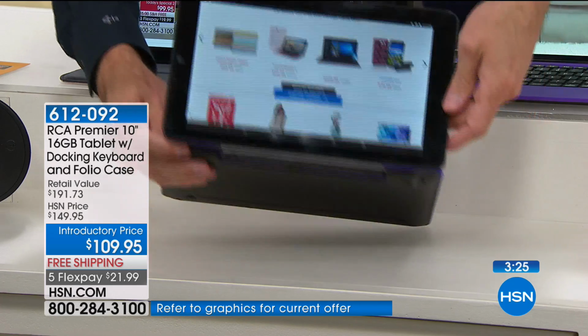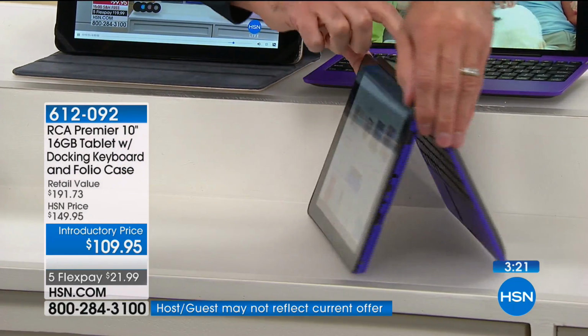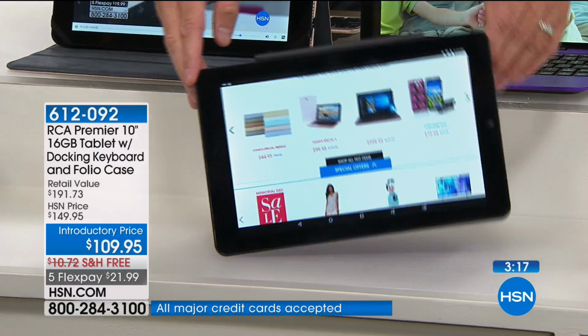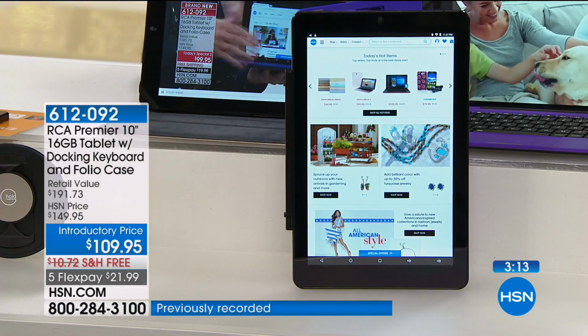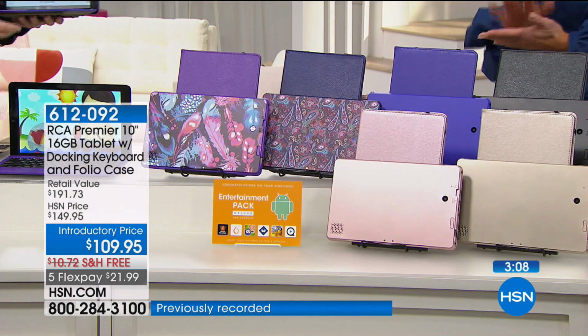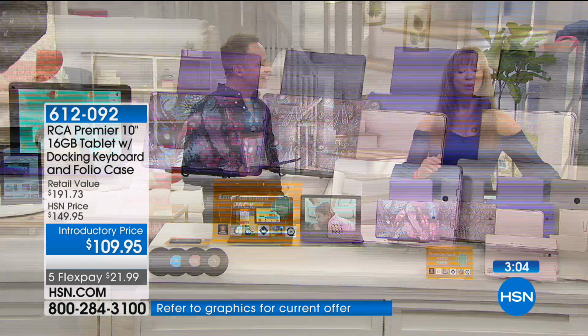Another thing you can do, because this has a G sensor in it, so it automatically adjusts its orientation. Look at that. You can go into tent mode as well. And actually, you can do that both ways. So whether you want to go vertically or horizontally, it's beautiful in planes, trains, and automobiles when you're traveling, that kind of thing. Which, interestingly enough, is the same demonstration we did with that Surface.